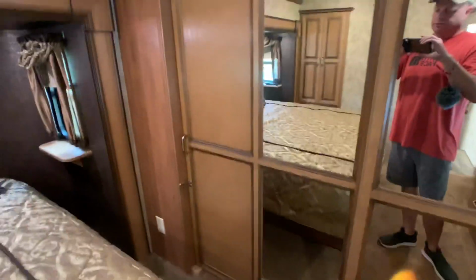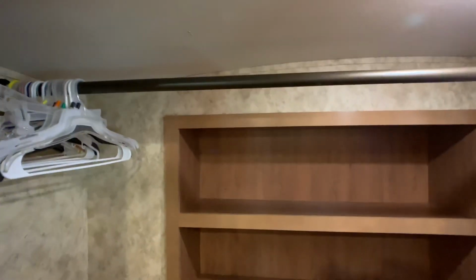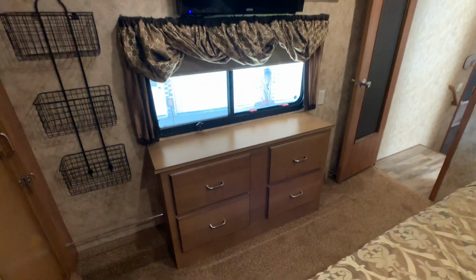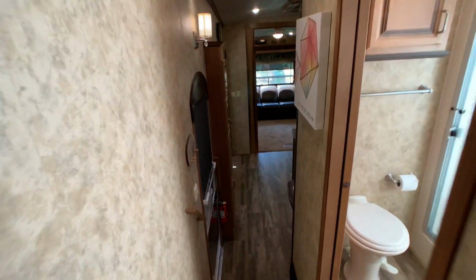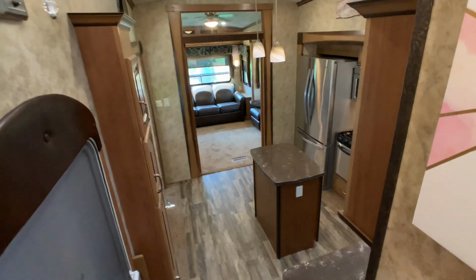This coach is 50 amp service. Huge walk-in closet. This bed does lift up, and there's lots of storage up underneath. Not sure what size the TV is in here. And this coach is equipped with dual AC units, one 15,000 BTU, and I believe the other one's at least going to be a 13,500 BTU.